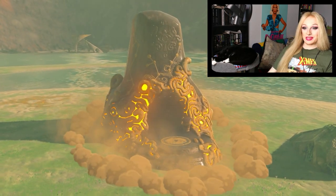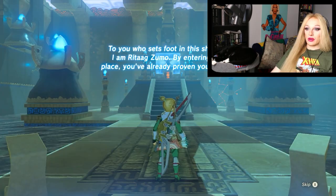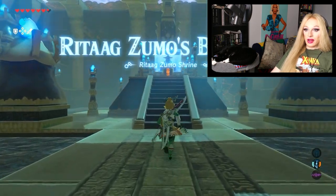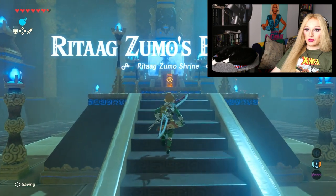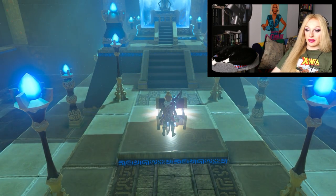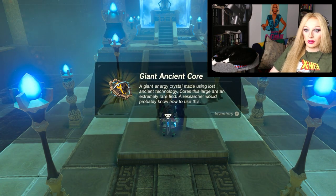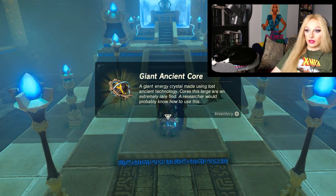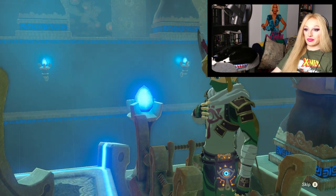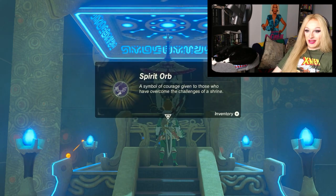Shrine. Nice to see ya. Ritaag Zumo Shrine. By entering this place, you've already proven your worth. Oh, great! Ritaag Zumo's blessing. Oh, well, that's neat, isn't it? A giant ancient core. Lovely. You get rewarded for exploring in this game. Yay, I got another spirit orb.